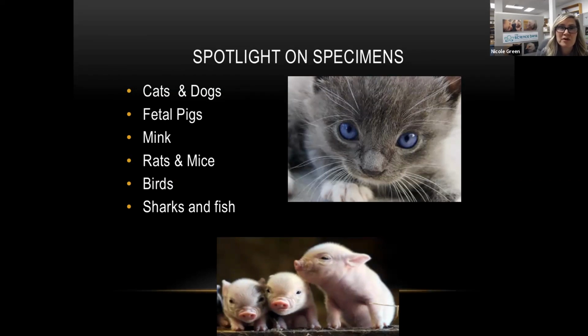There are animals that are coming from the food industry, like fetal pigs and cow eyes and sheep hearts and pig brains. Mink are a byproduct of the fur industry. And then there are rats and mice and birds, and also sharks and fish, who are commonly used for dissection. So just to give you an idea of the variety of different animals that are used, and invertebrates.